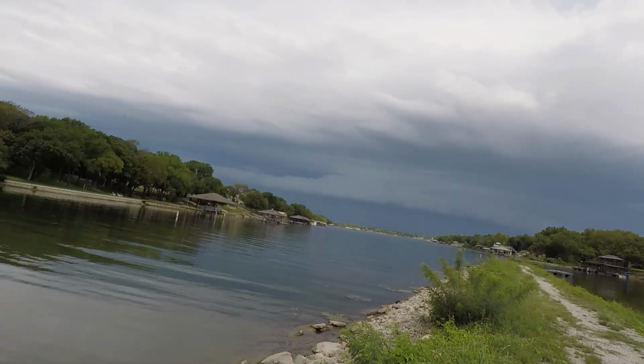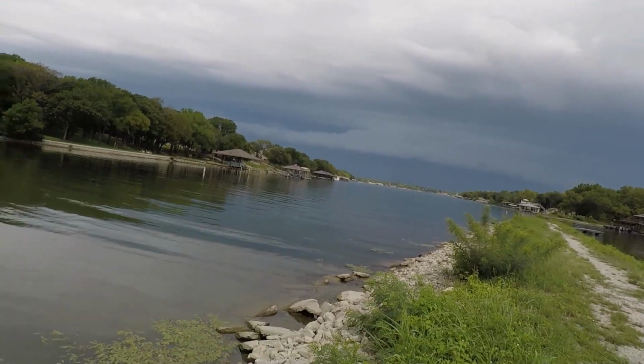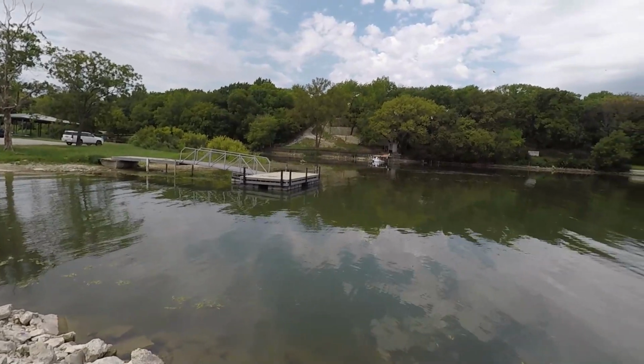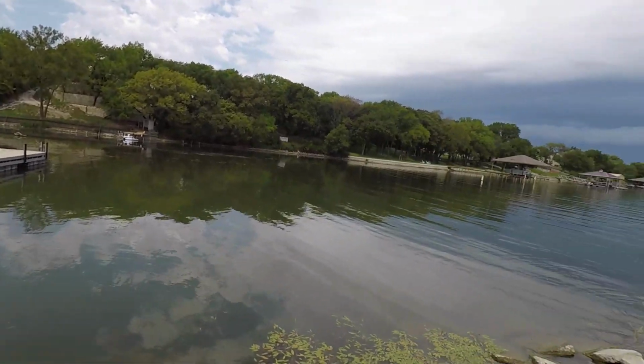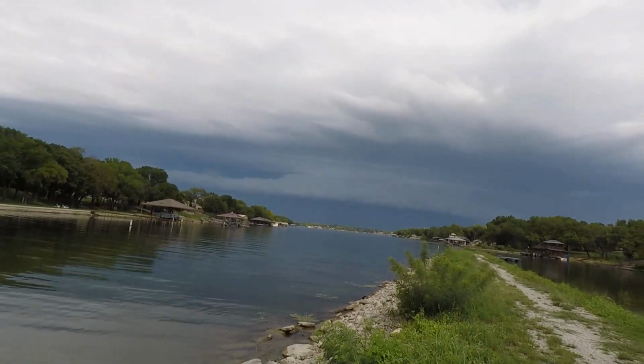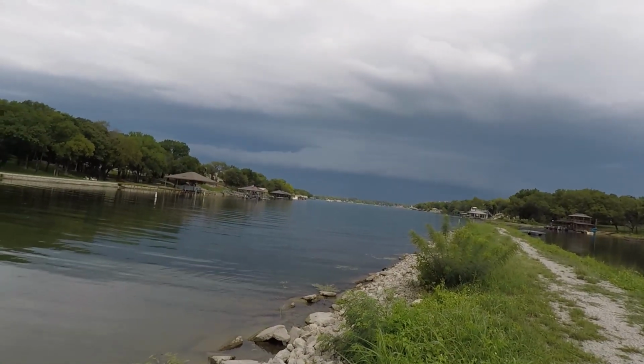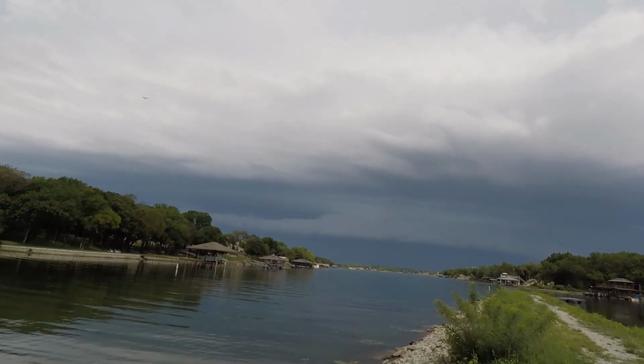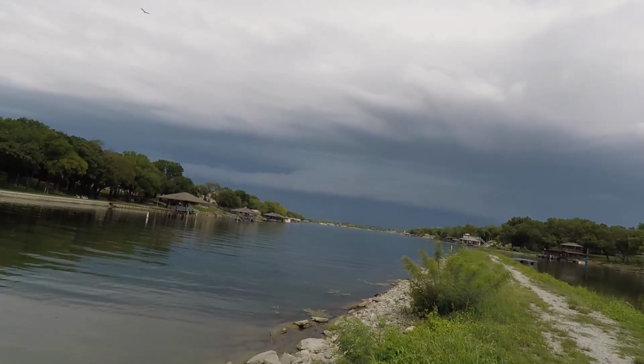Alright guys, that's going to wrap it up for me for today. Try to hit this little spot right here where I started. Usually have good luck, nothing today. But take a look at those storms rolling in, so lots of thunder and some lightning. On the GoPro it looks like it's way out there, but really it's pretty close.